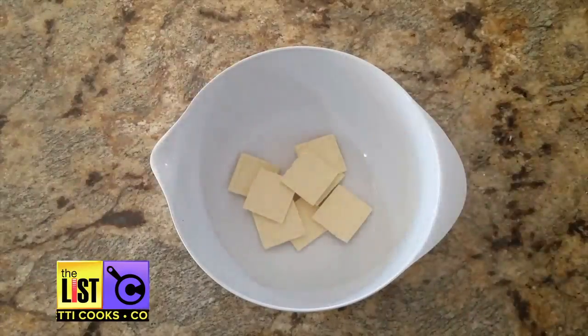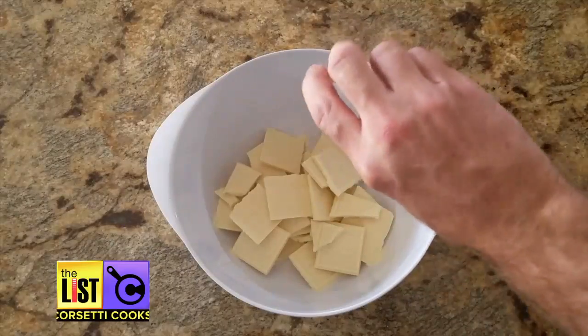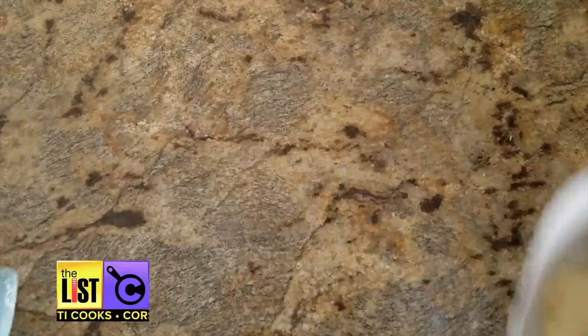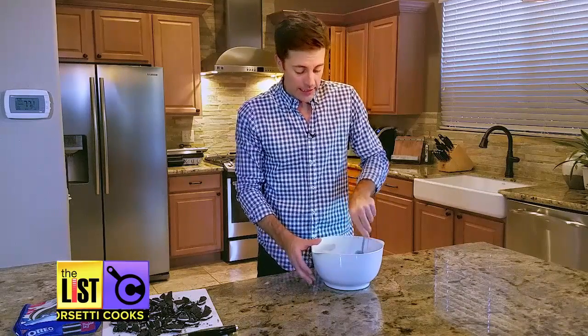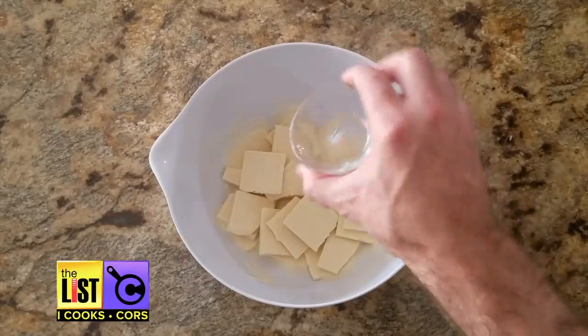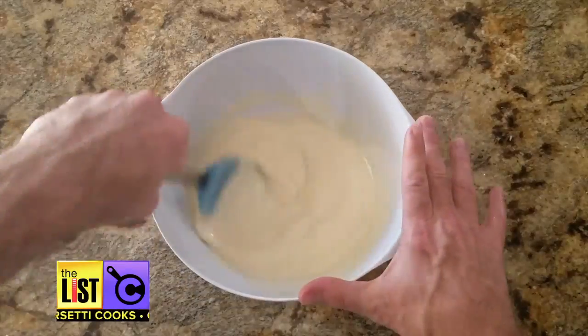Break up 2 bars of white chocolate. Pop it in the microwave for 45 seconds. 2 ounces of vegetable oil. Then it's back in the microwave. Make sure you use a microwavable bowl, because I clearly didn't. Another 2 ounces of vegetable oil. Add a little salt, and stir till smooth.